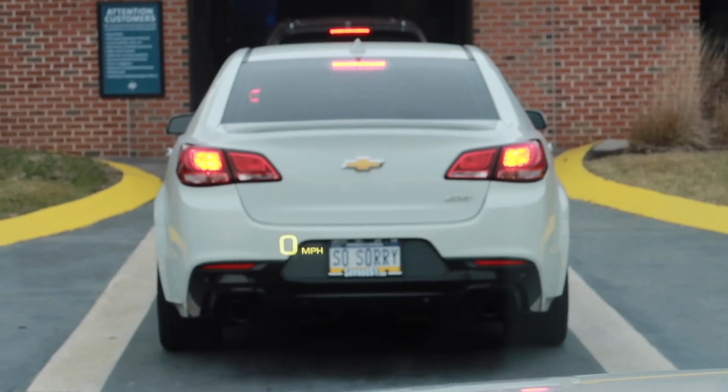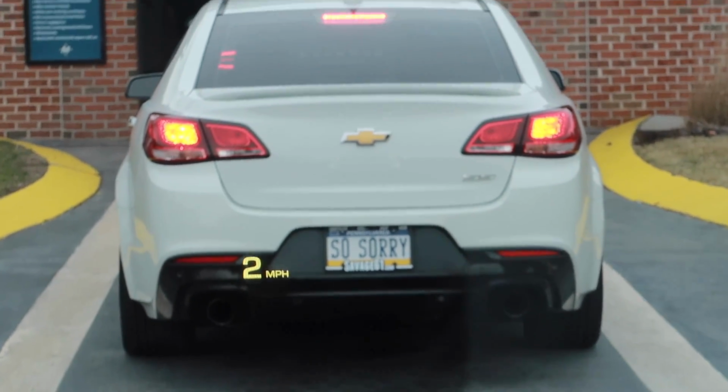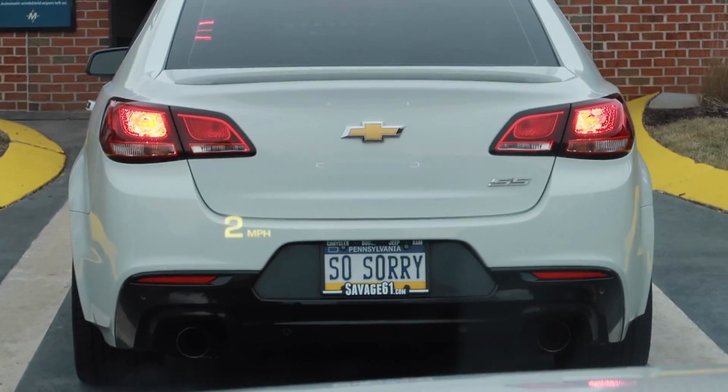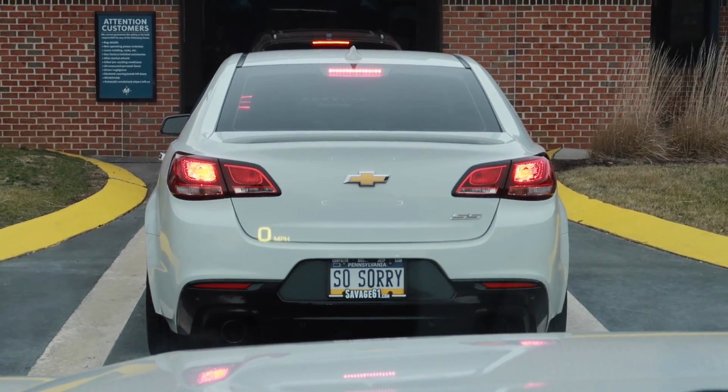Let's get the Denali looking classy again. So in line here we have a Chevy SS, and his license plate says "so sorry." Well, I don't know. With the PedalMax on, I wonder who would be sorry. So now we are sitting at a light and I'm waiting for it to turn green so that we can go. So we do the lights.